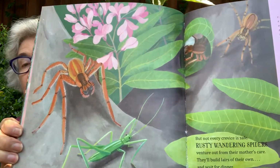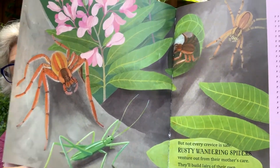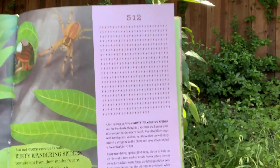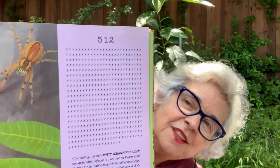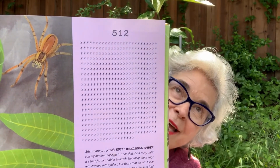But not every crevice is safe. Rusty, wandering spiders venture out from their mother's care. They'll build lairs of their own and wait for dinner. Whoa, look at them. Ooh, looks like this might be dinner. Look at all those. How many do you think there are? Can you read that? 512 spiders.